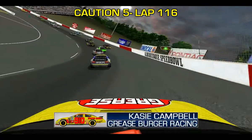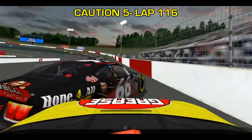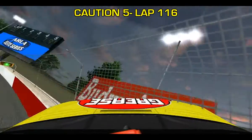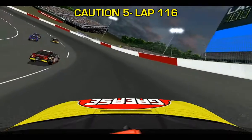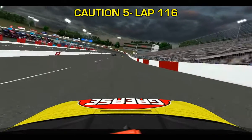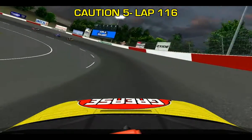Here we are on board with Casey Campbell. You're going to see Schwartzlowski slide up into her, and Campbell either gets loose or turns left into the 66, and that doesn't work out for the both of them as Campbell goes up the wall and almost into the catch fence. Officials wanted to have a word with her after the race, as Campbell didn't exactly have the nicest things to say about Schwartzlowski as well.